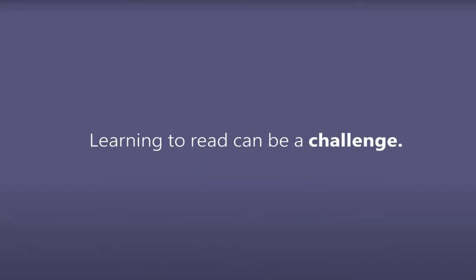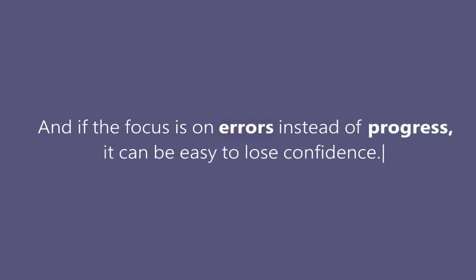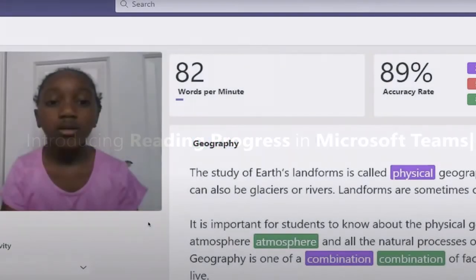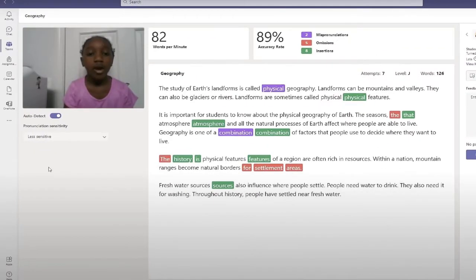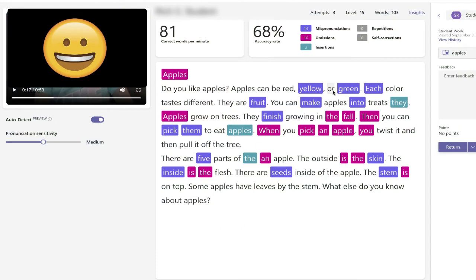So when Reading Progress came out a few months ago, I thought that it was a really interesting and potentially powerful technology for teachers. But the one main question that I was wondering is how accurate would Reading Progress be at evaluating student reading and scoring it? So this is kind of a test, and that's what I'm going to share with you today.